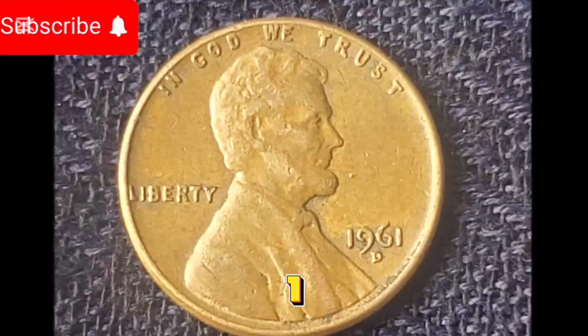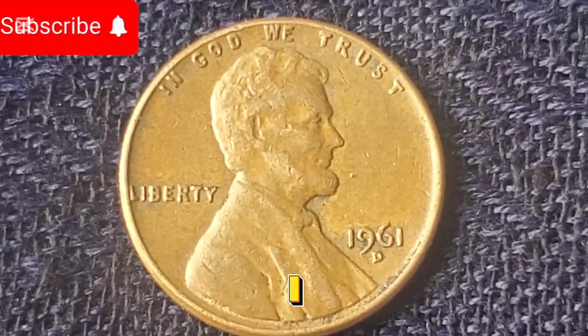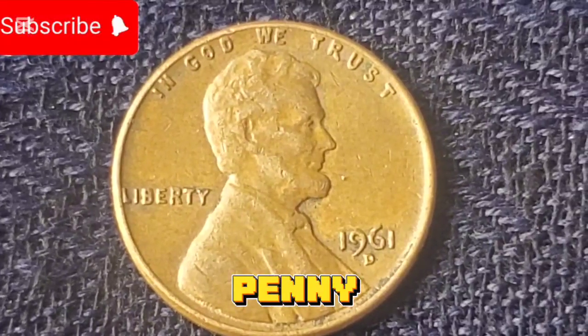1961 D USA 1 cent coin, Lincoln Memorial penny. Could this 1961 penny be worth millions?